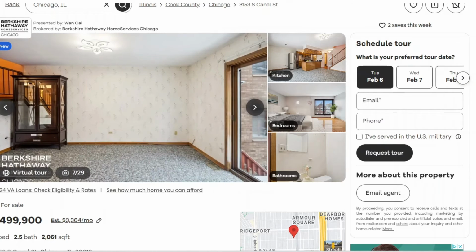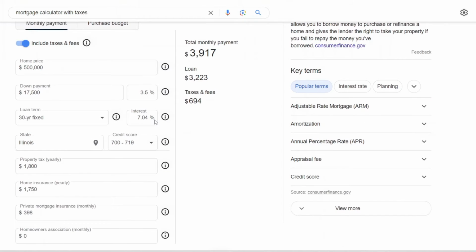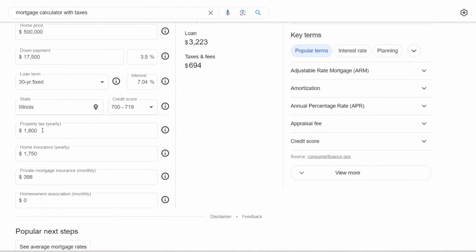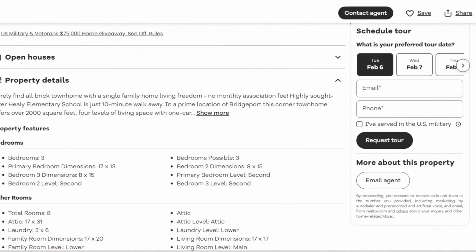All right. So let's see how much the estimated mortgage would be for this property. A lot of stuff is going to stay the same. So home price, $500K. We're going to do a 3.5% down payment. The interest rate is going to be the same. But what's going to change are these property taxes. So instead of $1,800, let's see what the property taxes are for this property.